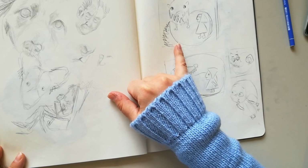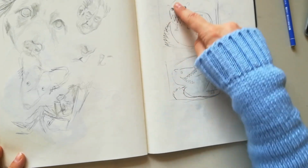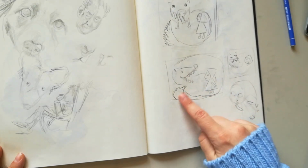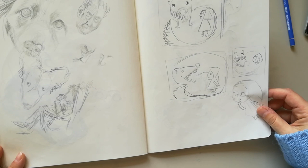So it's been more than 3 weeks. This was the idea for a fairy tale, and I had this wolf wrapping around Red Riding Hood. And the illustration was kind of ugly.